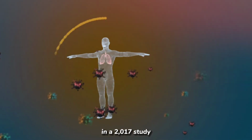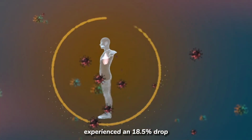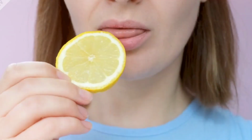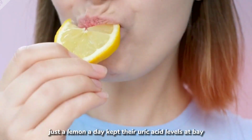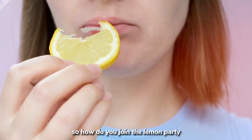In a 2017 study, adults with high uric acid levels experienced an 18.5% drop after 6 weeks of sipping on freshly squeezed lemon juice daily. That's right, just a lemon a day kept their uric acid levels at bay. So, how do you join the lemon party?